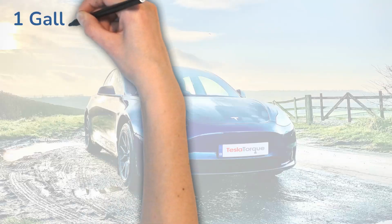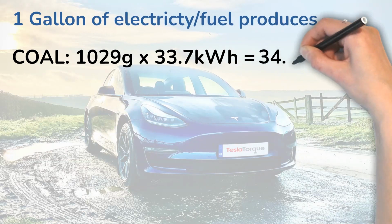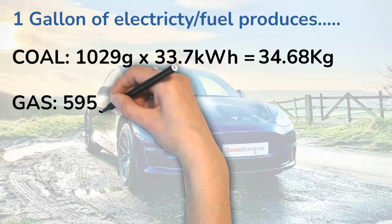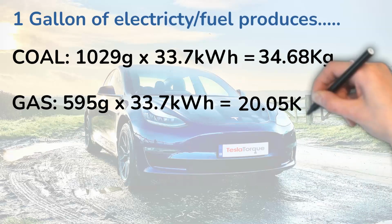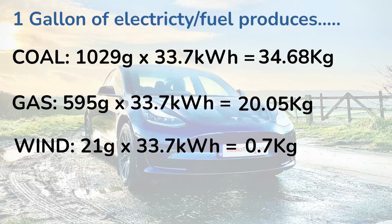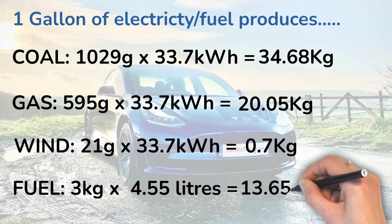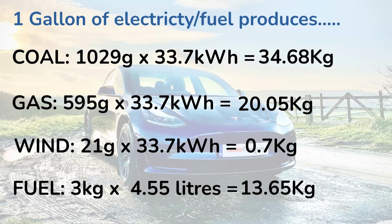Which means CO2 emissions to get a gallon of electricity from coal would be 34.68 kilograms. To get it from natural gas, it's only 20 kilograms, and actually wind is only 0.7 kilograms. The CO2 produced from a gallon of petroleum, well, we know it's 3 kilograms per litre, and there's 4.55 litres to a gallon. So it's simply 4.55 times 3, which gives us 13.65 kilograms of CO2.